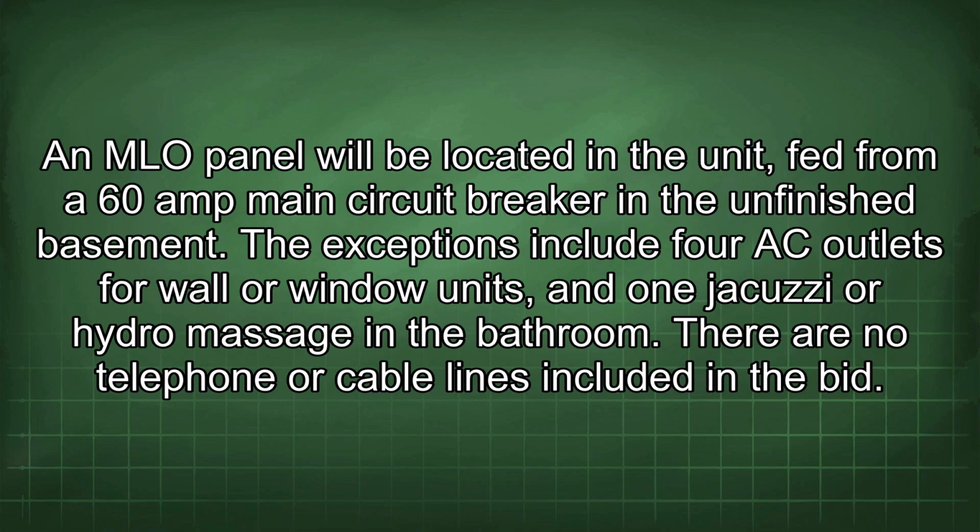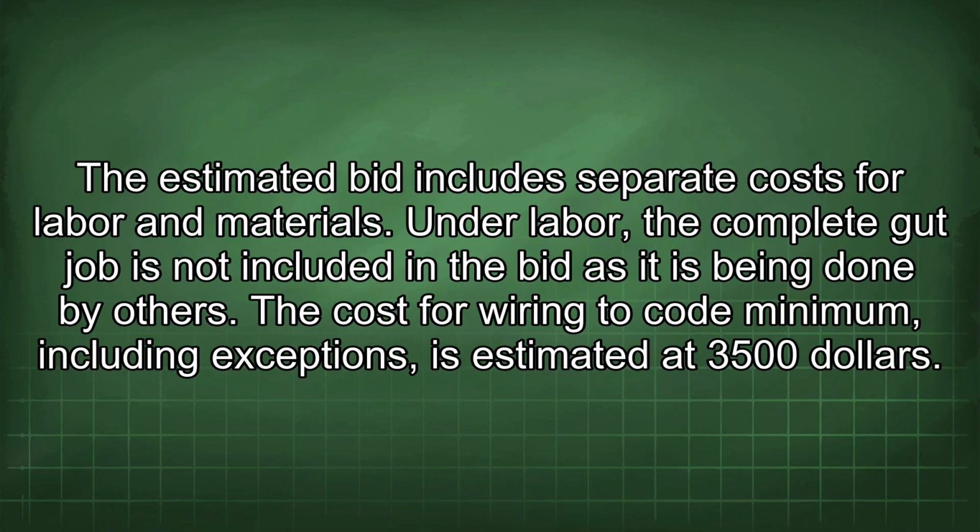The exceptions include 4 AC outlets for wall or window units, and 1 jacuzzi or hydro massage in the bathroom. There are no telephone or cable lines included in the bid. The estimated bid includes separate costs for labor and materials. Under labor, the complete gut job is not included in the bid as it is being done by others.